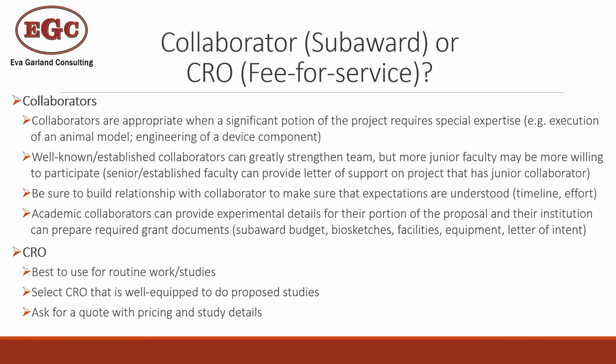It's best to select CROs that are kind of more well-known and that of course are equipped to do the studies. If a reviewer kind of sees a no-name CRO, they might question them a little bit more whether or not they have the credentials to actually do the proposed studies. And then of course for working with a CRO, you want to make sure that you get a quote from them that has not only the pricing, but also the study details to make sure, again, the relationship is important here when you want to talk to them and make sure you really work out what you need in these studies.